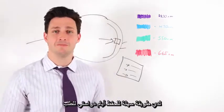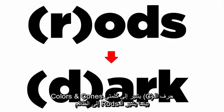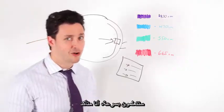The way that I actually memorized this in med school is C for cones, C for color, rods for dark, DR. What am I? A doctor. You're a quick learner. I love it.